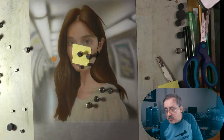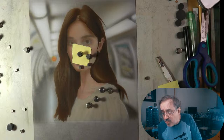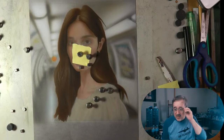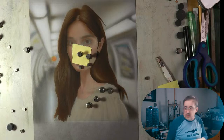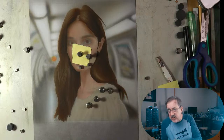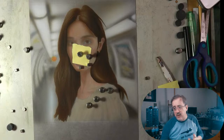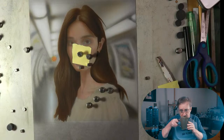Mike says, you talked me into the Suzanne Somers portrait I will be starting after. Oh, I can't wait to see that. Wow, yeah, that's going to be a great portrait. And I'd love to see the progress pics on that. Oh, she was such a beautiful lady.